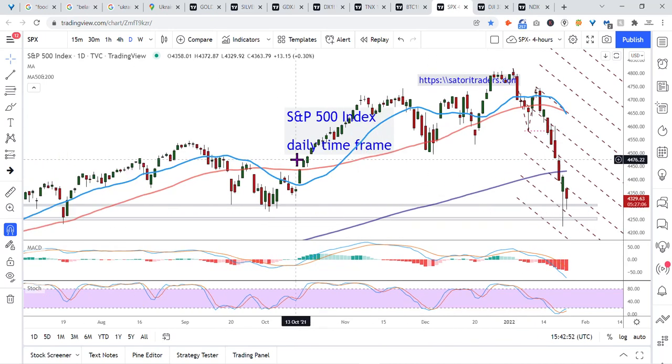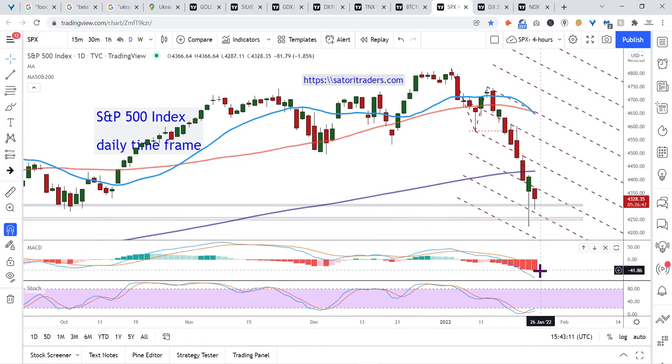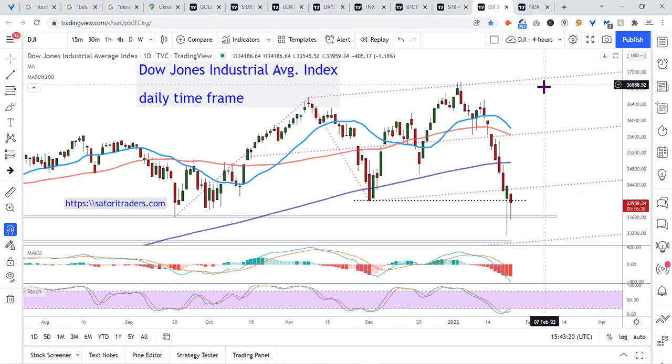Let's back up a little bit. We can see our action yesterday plunged all the way down to this support resistance level before bouncing. Today, we're bouncing off this support resistance level. So MACD hard down, sell signal, bear mode, energy rising slightly. So not very exciting to be an equity bull this morning.